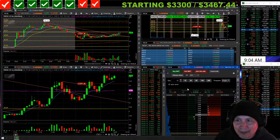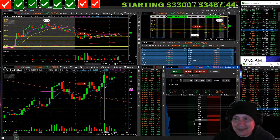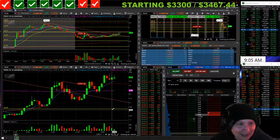You have to be a little bit more patient in a trade like this. I got in a little high right there. I should have waited for that pullback right there though, but let's go.